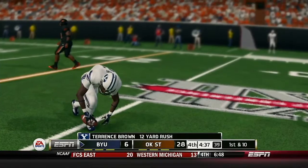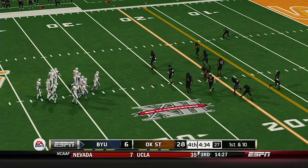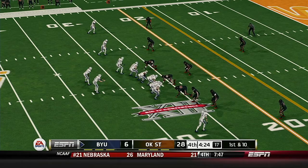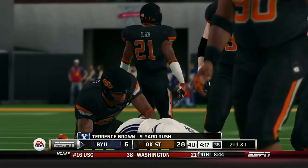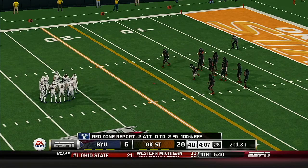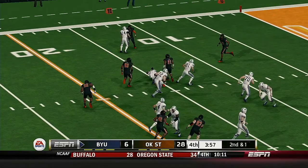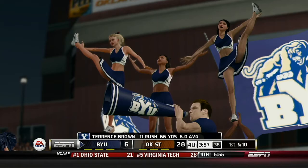Makes it to the 27. That's a gain of 12 on the play. First down. Gets out to around the 18. That brings up second and one. It's second down now, and they're just a few feet away from that first down marker. He makes it to the 15-yard line. That's good for a gain of 3 yards. That makes it first and 10.